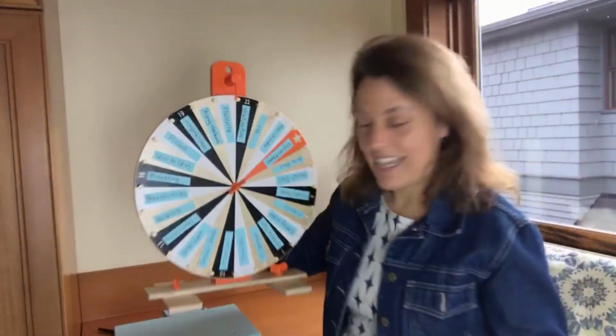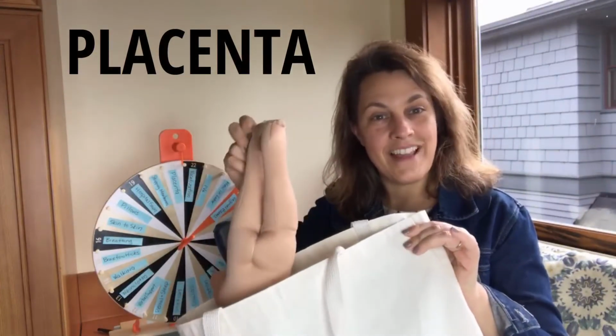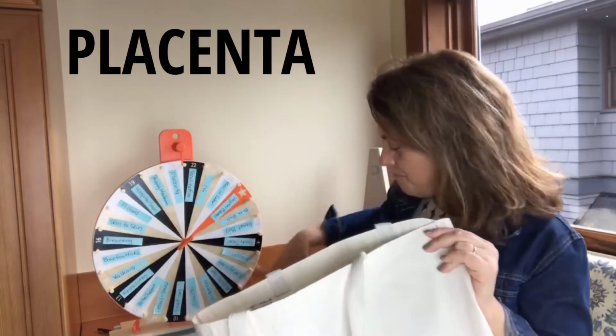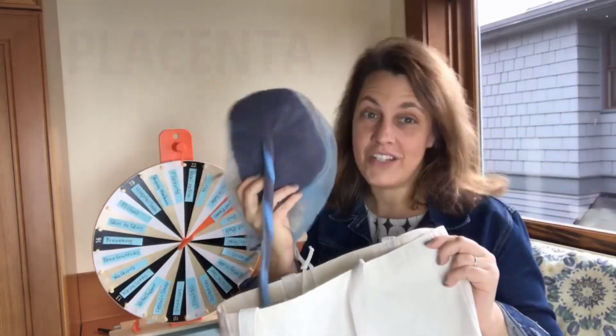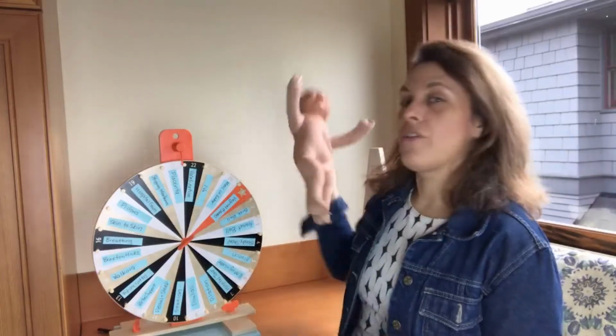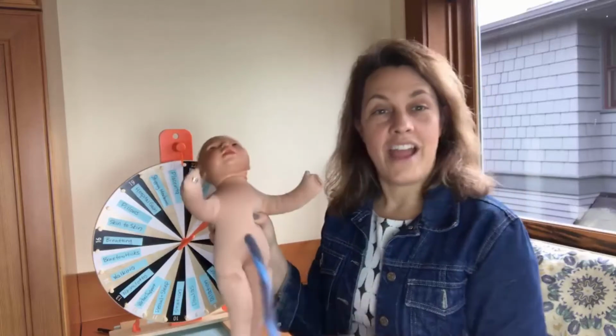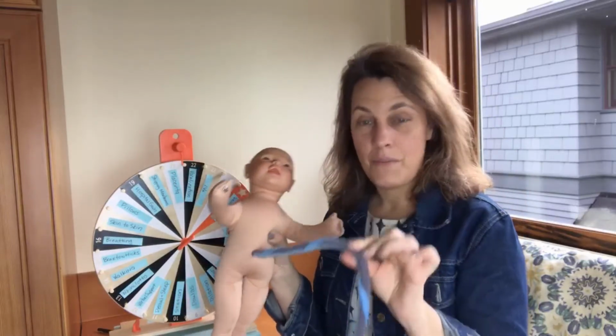Topic is placenta. And I still have my bag here of childbirth education tools. It's just a baby's leg hanging out. We've got our baby, but more importantly, we have today's topic, which is the placenta. Yesterday we covered the third stage of labor, which is the delivery or the birth, whatever you want to call it, of the placenta, which comes after the birth of the baby, right? So the baby is attached to the placenta via the umbilical cord.